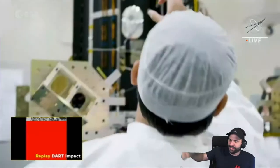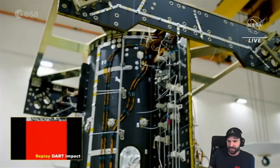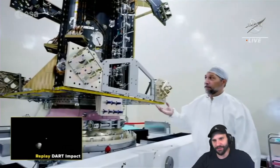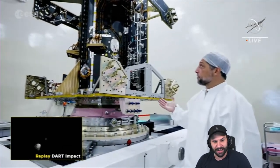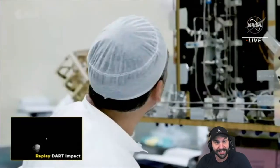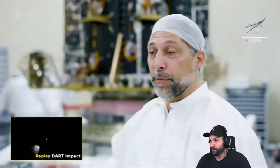So guys, if you're just coming in, NASA just punched an asteroid in the face with that satellite right there. You don't get a mission like this every once in a while. I mean, an impactor is crazy. That's really cool. Hopefully, we get more missions like this.